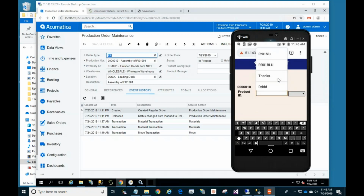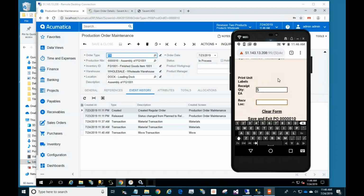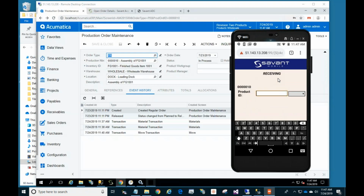And we'll go ahead here and scan our finished goods item number. Which I'm looking for. Sorry, I'm waving my arm around. You can imagine I've got like a whole wall of barcodes on the wall here. So, all right, and then how many do we want to receive? Let's just go ahead and receive 5. And where do we want to put those? We could put them at the end of the production line if we've got a bin location specified. We can put them on the dock or wherever you want to for that purpose.